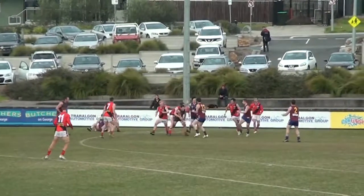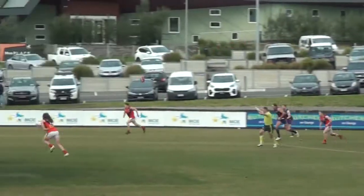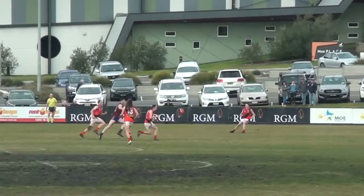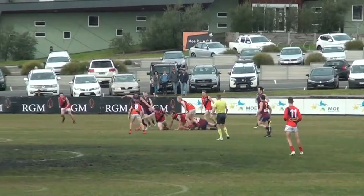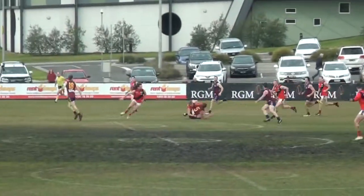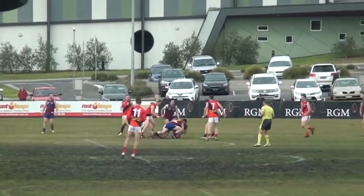Nice handball from Wood. It might be picked off though. Vickery came in, McKeon, now Wood at ground level. Good handball to Maslin, kicks around his body. In the middle of the ground, it's all the red legs though. Off half back, should be a free kick. Didn't have the football. No, the umpire's let it go. Spencer White grabbed it, quickly tackled by McKeon.